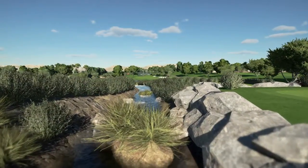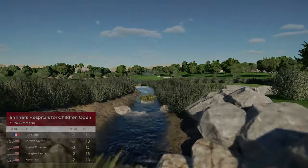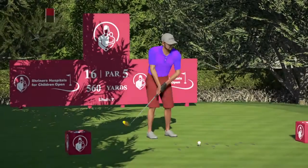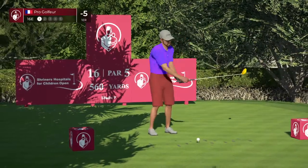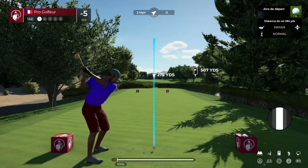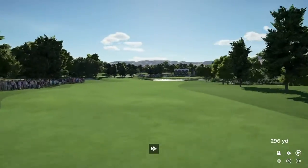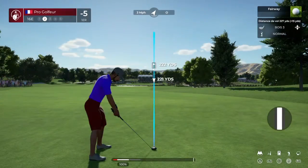And anything can happen down the stretch. Let's see what takes place. Now 2 shots up after that one. 3 holes remaining. This is what it's all about. Time to see who is going to get it done. Oh, that's a high caliber shot.